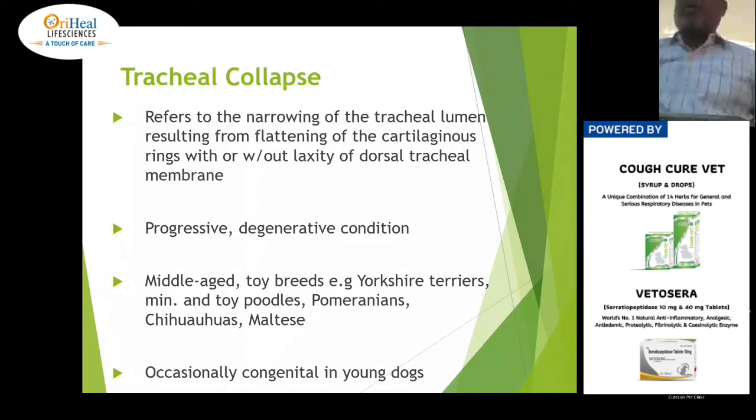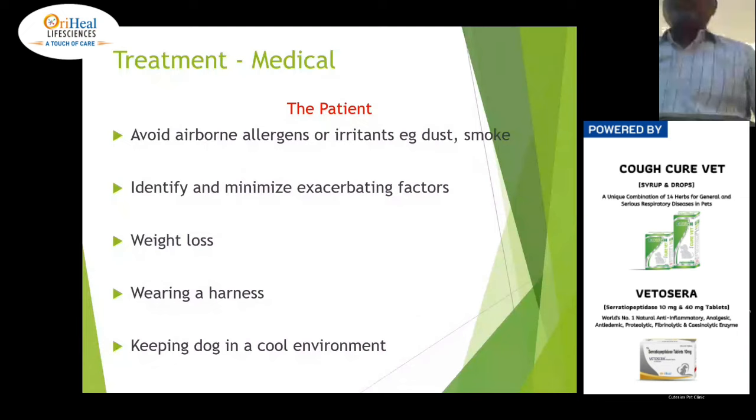The medical treatment is, when the patients have been diagnosed with tracheal collapse, you should avoid all airborne allergens or irritants, dust in the house. You will have to use machines which collect dust. There are a lot of machines which are not very expensive. Those things are to be used. Smokers should avoid smoking inside the house.